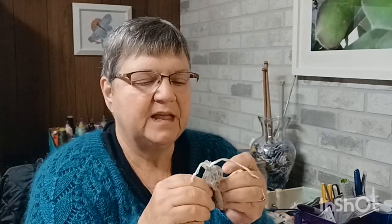And what do you think? Oh, divine. Smells so good. So just toss these in with your project bag, in your clothing drawer. What a way to use up these little organza bags, right? Put them in with your knits. Perfect, right?